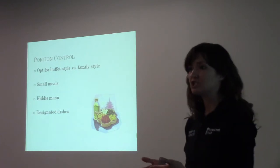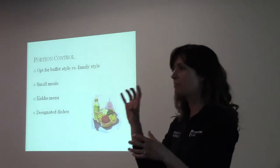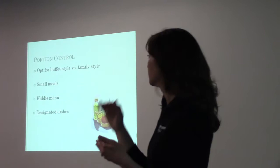Again, use designated dishes. Like I mentioned before, if you're always using the same bowl for oatmeal and the same cup for beverages, then you will kind of know where to eyeball the level.